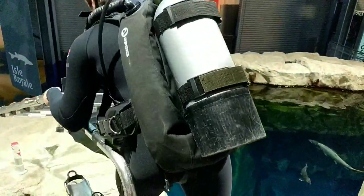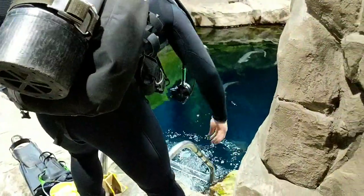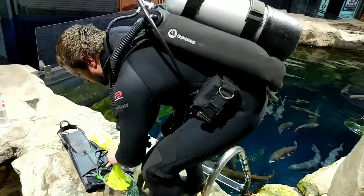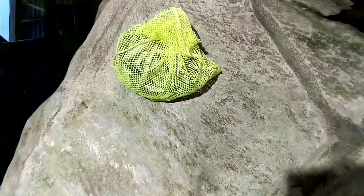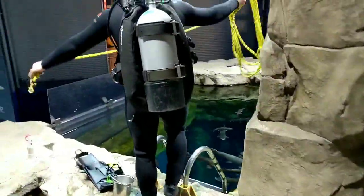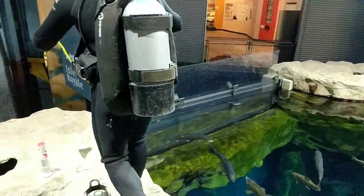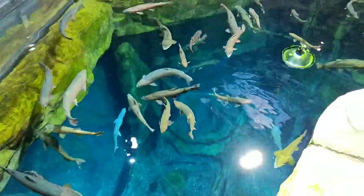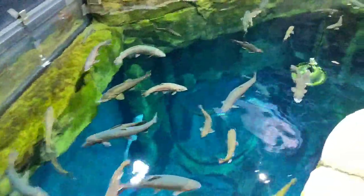So, get our ladder ready. Today I'm going to be diving exhibits 1 and 2 for our Isle Royal, so I got a bag of food for each. We're ready to go. What are they eating today, Jorie? A lovely menu today of smelt and shrimp. Mmm. It smells bad. Alright, last thing I'm gonna grab. Wow, they look pretty excited. Yeah, they enjoy food.